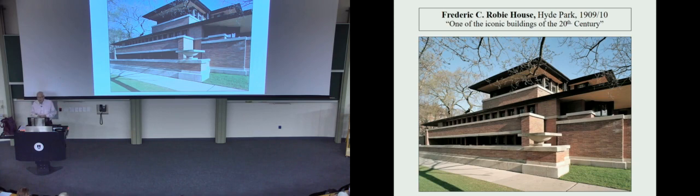They haven't yet restored the top floor. And like all these buildings, you cannot just wander through them. You have to go on a guided tour. But you would be able to do this on a daily basis virtually.